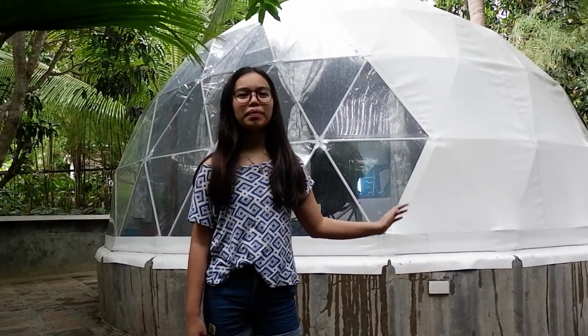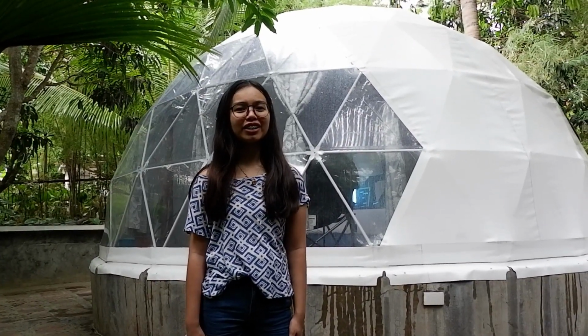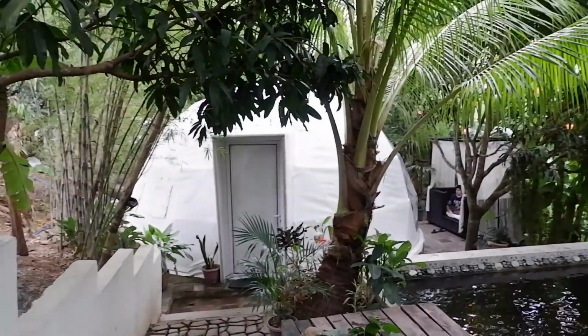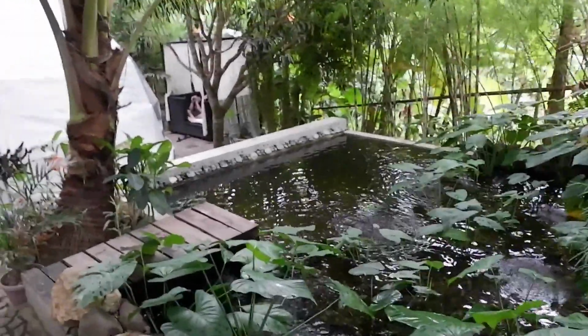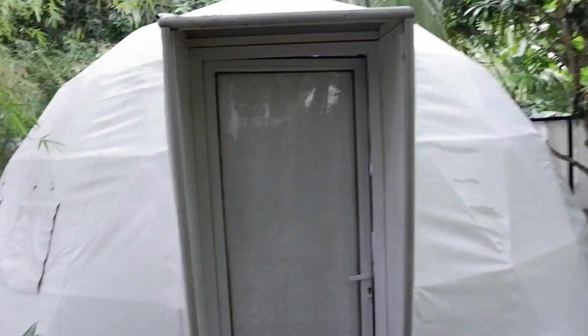We will be going glamping in this geodesic dome. It's currently raining and thanks to the plants and trees that are surrounding us, we feel like we are in a rainforest. This is where we will be staying for the night. Here is our natural spring/pool. And this is the geodesic dome.